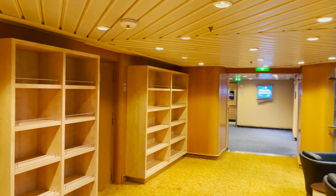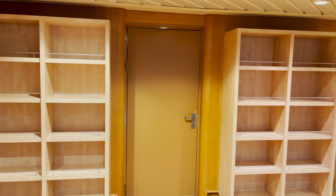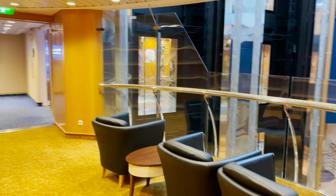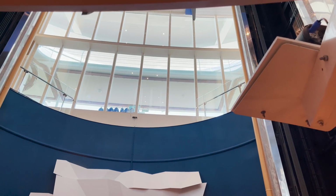Up on deck number 9 now, kind of a repeat of deck 8, mostly staterooms, but there is one little thing here off the midship elevators, which is the library. Unfortunately, I think due mostly to COVID protocol, there are no books in the library right now. Normally this is where they would be, but not all is lost. You do have some comfortable seating and tables here, and again you can take in that view of the Royal Promenade, so that's pretty cool. You can also look up at the art, and even further up, get that natural light out of the windows.